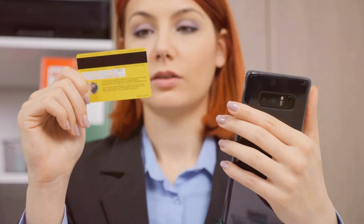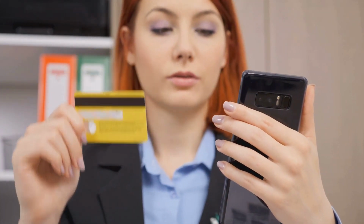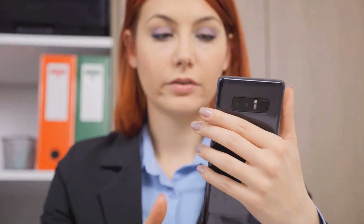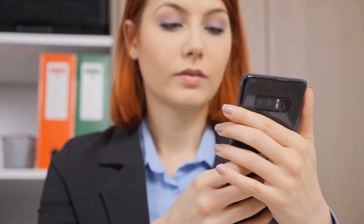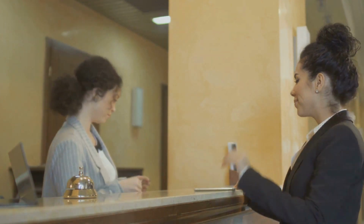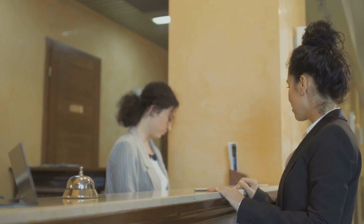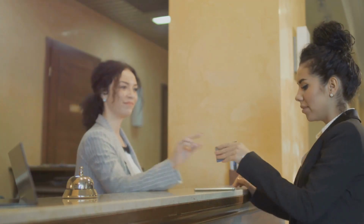Lastly, regularly check your credit reports. This will not only give you a clear picture of where you stand, but also help you spot any errors that could be dragging your score down. You're entitled to a free credit report from each of the 3 major credit bureaus every 12 months. Make sure you take advantage of this.